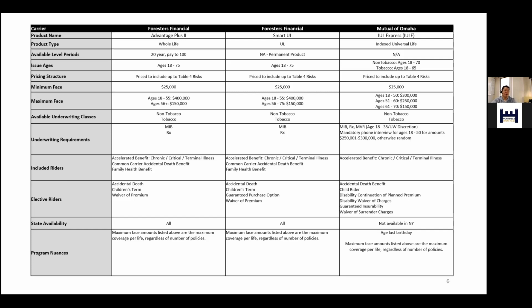Now, all of these products do include riders that are built in. So these are not elective, they're a part of the product, which means when your client gets the product, they're also going to get the rider. So that's a chronic, critical, and terminal illness. There are some elective riders available as well, such as accidental death, children's term, waiver of premium, etc. And those are all going to be in the product guides that Ashley will supply to you after today's session.